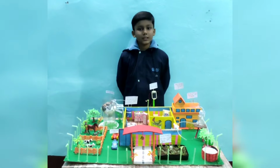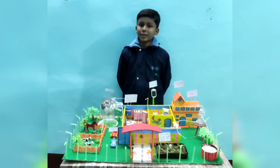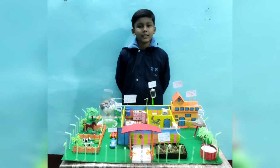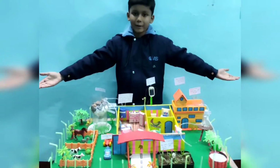Building eco-friendly homes is a step in this direction, also known as green homes. The concept of eco-friendly or green buildings has gained popularity globally. Now let me take you on a tour of my house.